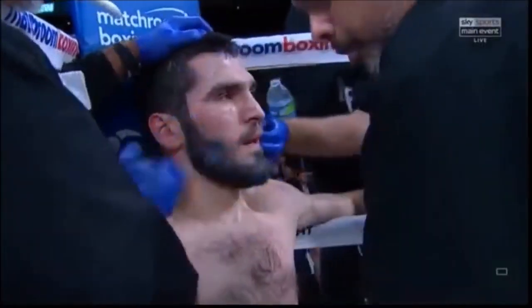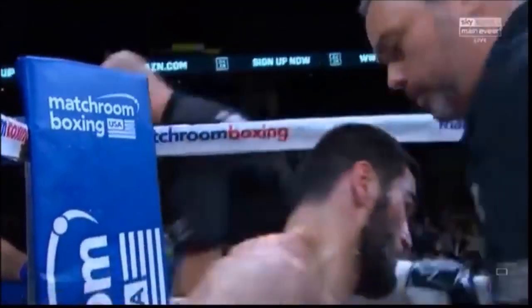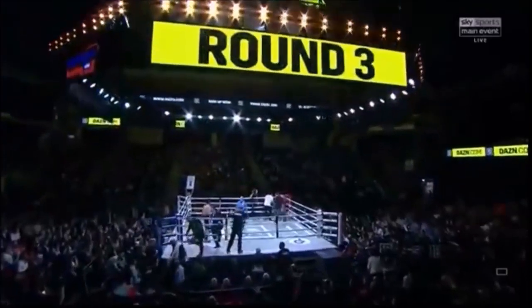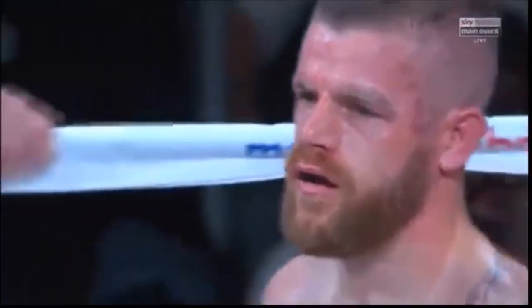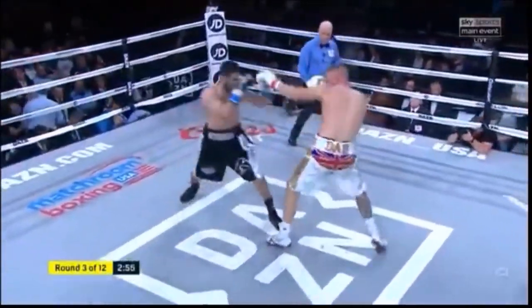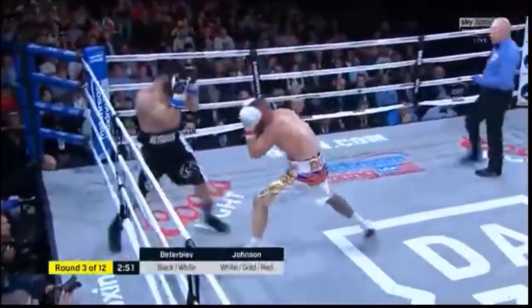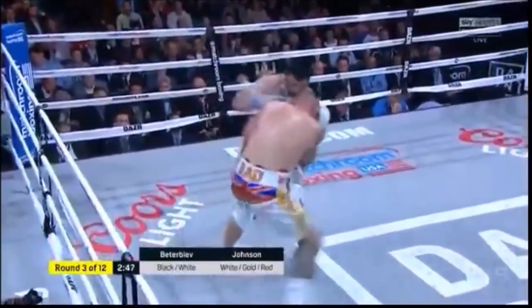Yeah, it was a great shot, and it was only a short left hook, but he generated a lot of power in it. Firmly planted, and yeah, he was badly hurt there. I'd like to have seen Johnson maybe jump on him a little bit more. Not reckless, but seize the moment a little bit more. Well, into the third, and this is so interesting now, because Johnson has got Beterbiev's respect. He must have, because he's done something that nobody else has managed to do.